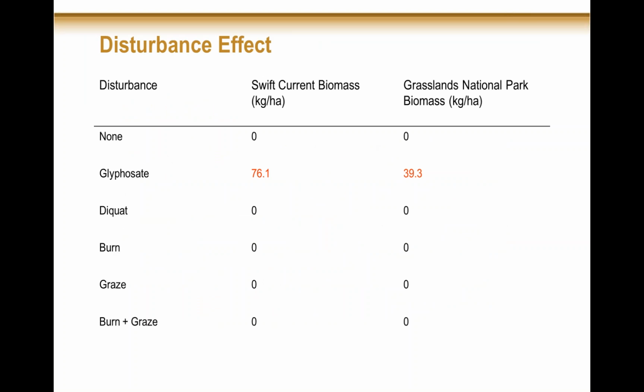Here's a study that, looking at the numbers, it's fairly obvious what worked. Again, we have the Swift Current site, then we have the Grasslands National Park site. We have where we did no disturbance at all, and we got no establishment. We tried a dicot herbicide, which basically burned off and suppressed the above ground growth for 1 year. Again, we got no establishment. That's due in large part to the fact that, even though you've removed the above ground growth, you still have all that active growth below ground in the roots that will still utilize those nutrients, and therefore taking those nutrients away and not making them available to the seedlings.